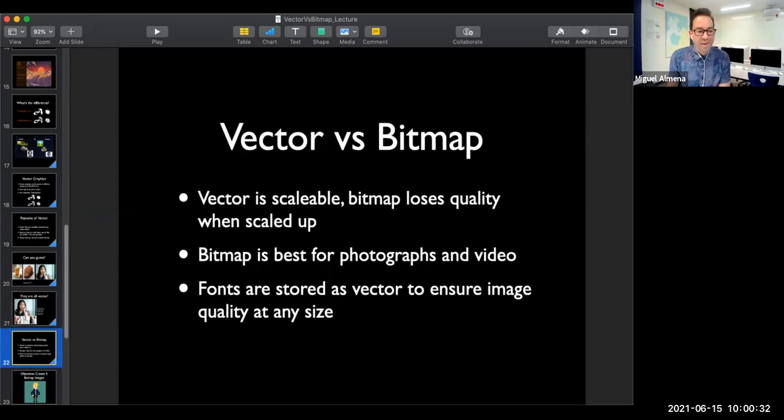So at the end of the day, what's the main idea? Bitmap or Photoshop raster images are great for photos and video. When it comes to vector, fonts are great and they can go up and down and they're scalable without going blurry, but bitmap, Photoshop, pixel images, they lose quality when you go bigger. So that's kind of the main idea.